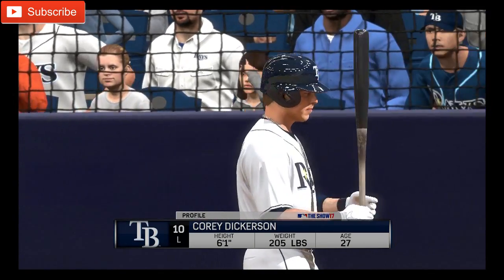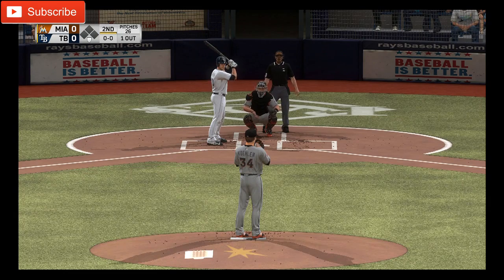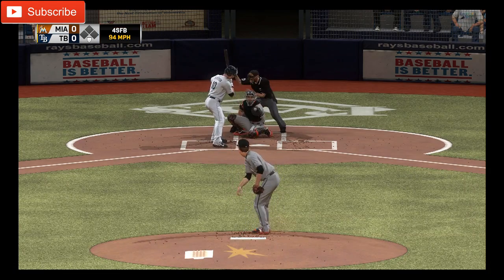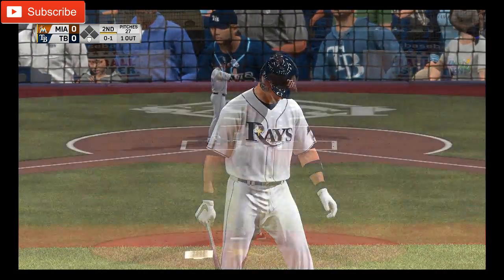Ready now, Corey Dickerson. He'll get to take his first cuts here. Into the windup and the pitch. And he takes a pitch right down the middle. You know what? That ball's right down the middle. I think he was taking first pitch, just really trying to measure it.